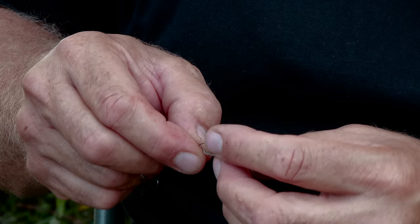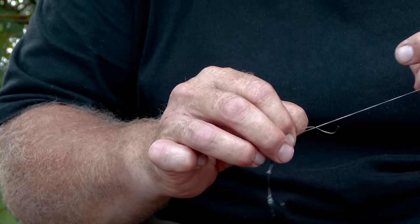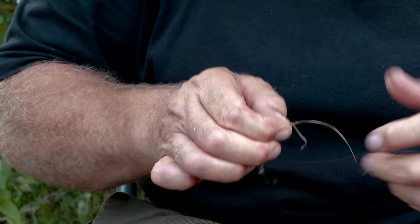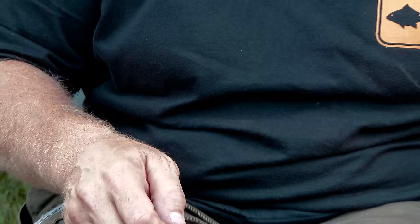Four turns through, bit of spit just to tease it down, up tight, cut the tag end off, and this is your own preference of however you want to do, depending on what you're setting up. I'm not using, we're on quite a hard bottom here, so I don't need it too long.